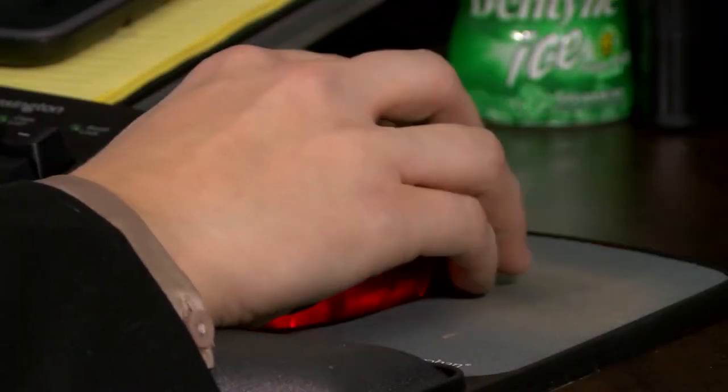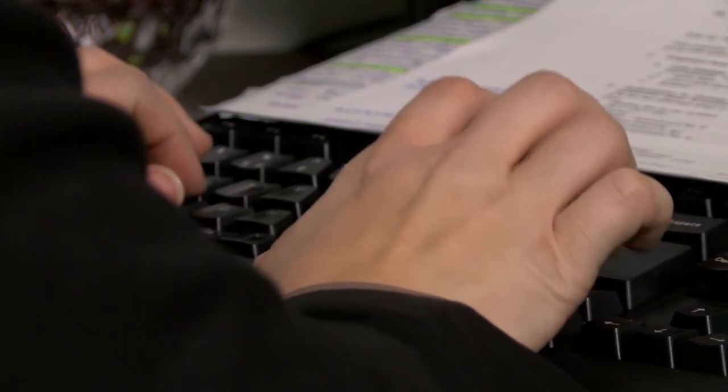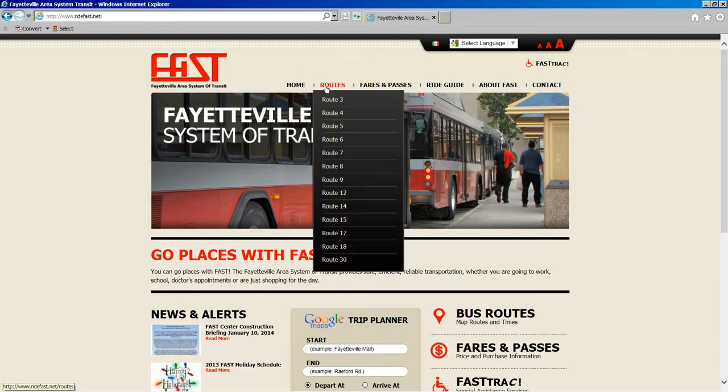Well, about a year and a half ago, we decided to revamp the FAST website. It wasn't very user-friendly, it wasn't very visually appealing, it was kind of difficult to find information. And so we started designing a new website, and one of the things that we knew we really wanted to have available was a trip planner for our passengers.